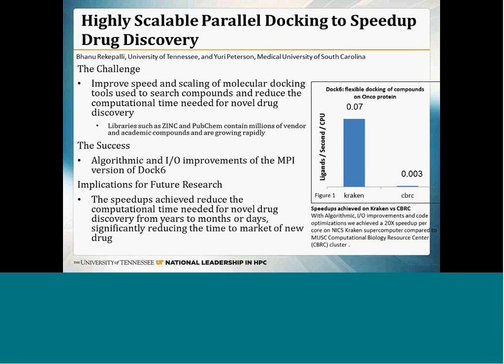So he has millions of compounds that he wants to gauge against a single protein and see how they're docking. It takes about 3 months because he's using flexible docking for his ligand and docking in a site. It takes 3 months on a 256 core cluster.